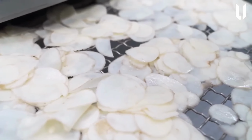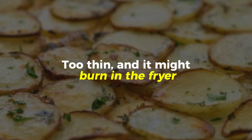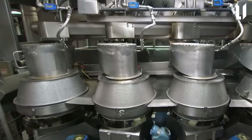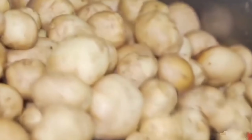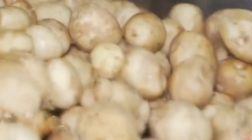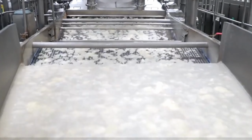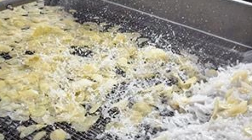But here's the trick. Every slice has to be the perfect thickness. If it's too thick, the chip won't crisp up. Too thin, and it might burn in the fryer. Lay's uses high-tech blades that adjust with precision, ensuring every chip is just right, and speed isn't the only challenge. Potatoes come in different shapes and sizes, so how do they ensure every slice is identical? The answer: water jets. The potatoes move through the slicers with the help of high-pressure water, keeping them steady and ensuring every cut is clean and uniform.